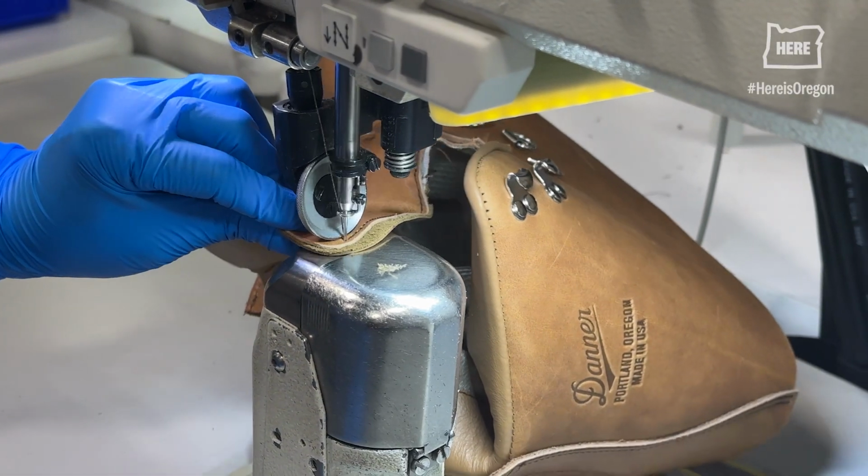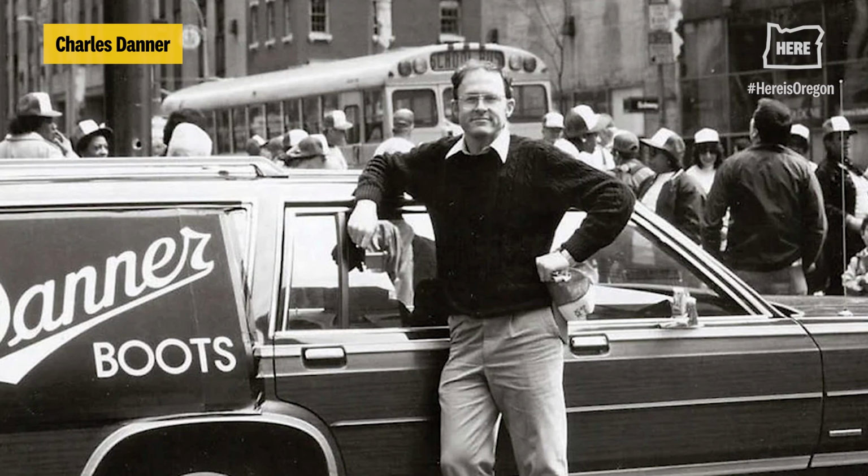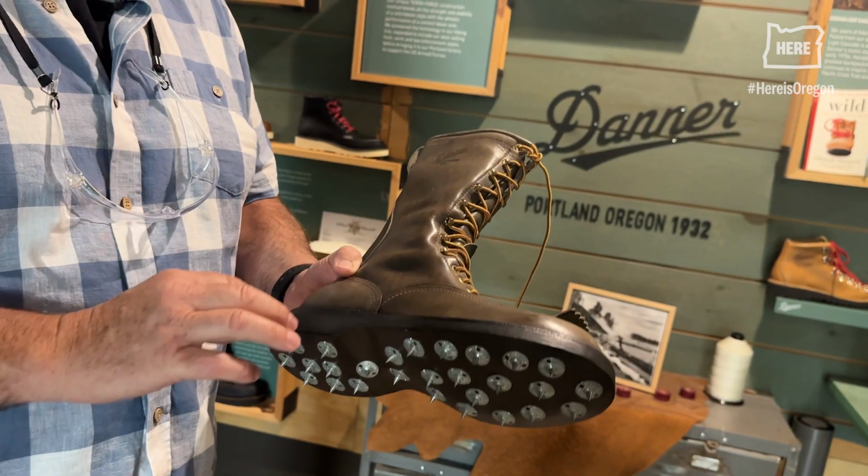Danner started the company in 1932, and he was based out of La Crosse, Wisconsin, and he decided that there was a great market for his product servicing more of the forestry industry, and so that was the start of Danner out here in the Pacific Northwest.